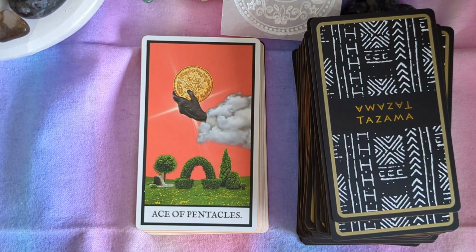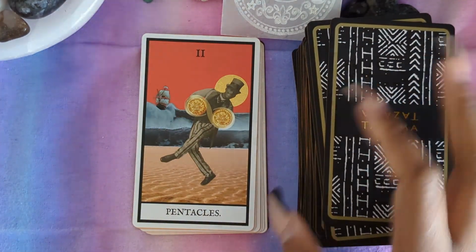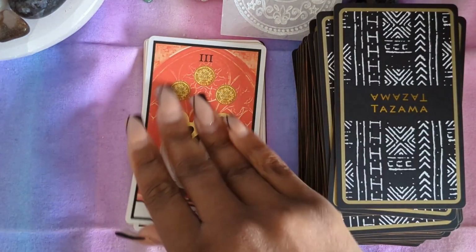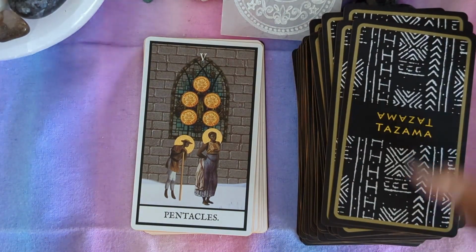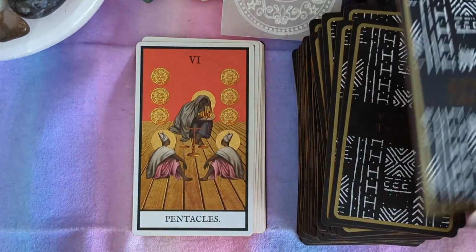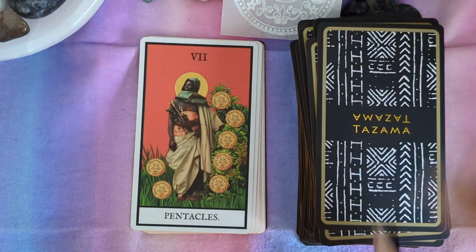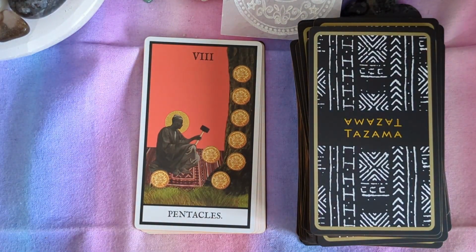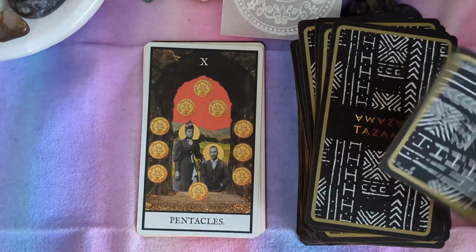And finally, the Pentacles. This is a fun one for the 2. 3. 4 of Pentacles. 5 of Pentacles. 6 of Pentacles. 7 of Pentacles. 8 of Pentacles. 9 and 10.